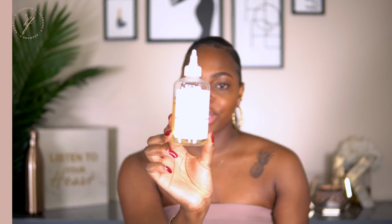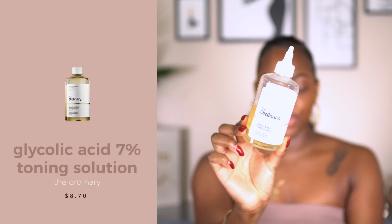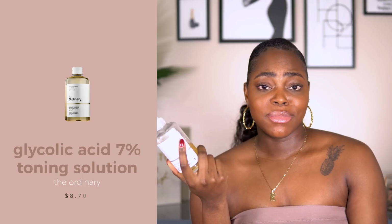Now, for those of you who want to use the fancy toners, because I get it, you have hyperpigmentation, you have dark spots, you want to chemically exfoliate, whatever the case is, you want to use one of them fancy toners. For example, the Ordinary Glycolic Acid 7% toner, this stuff is bomb. Like, this stuff is the GOAT for hyperpigmentation and dark spots, texture, whatever the case is.